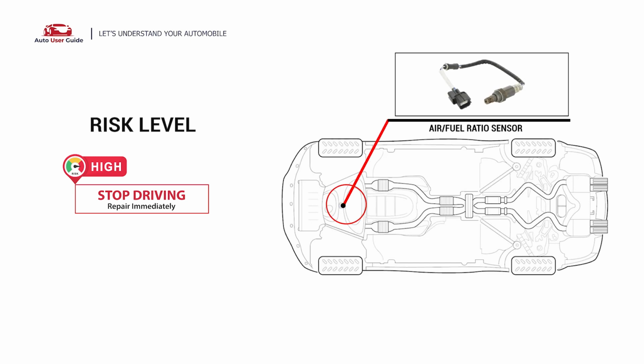This engine code indicates a problem with the air or fuel ratio sensor circuit, in which it is experiencing a range or performance issue, meaning the sensor is not providing accurate readings about the air-fuel mixture in the engine. Under this circumstance, stop driving and repair your vehicle immediately.